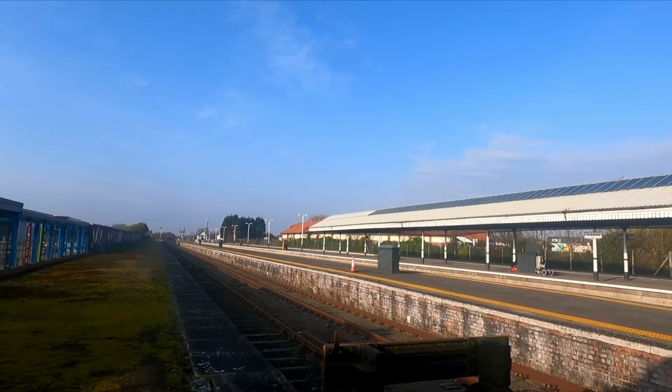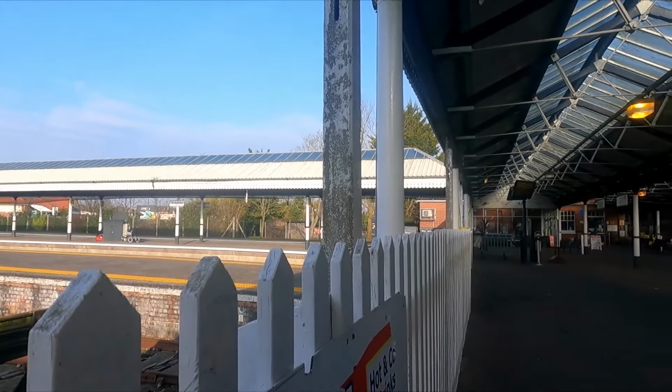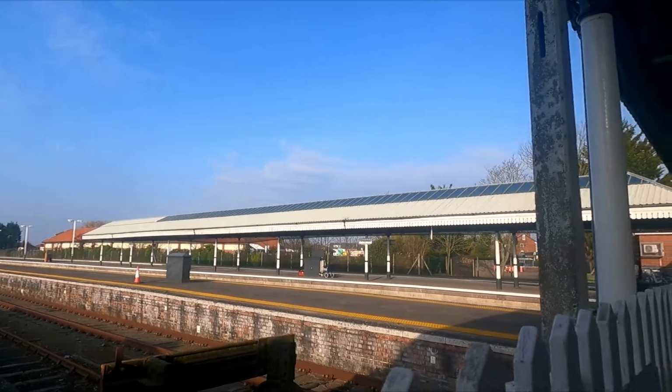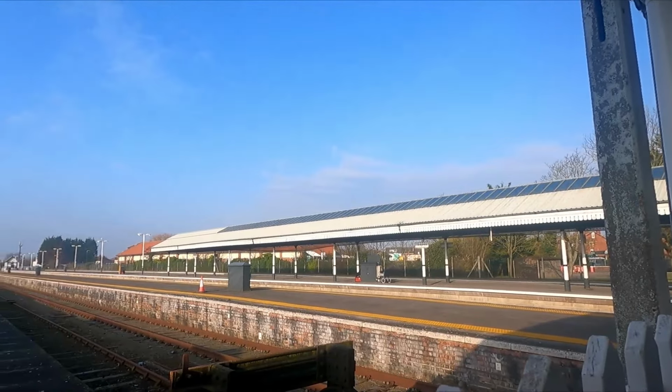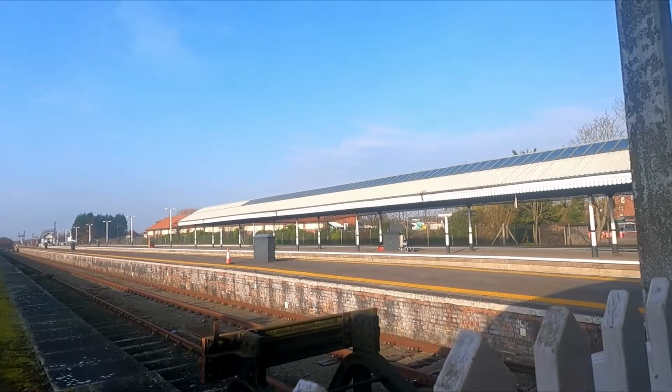Anyway, we've got no train here at the moment. The interesting thing here at Skegness is that it's gated off. They lock the gates until, I think, about 5 minutes before the train goes. So when we see the train come in, we'll have to film it from here. But that's fine anyway. We'll update you soon.